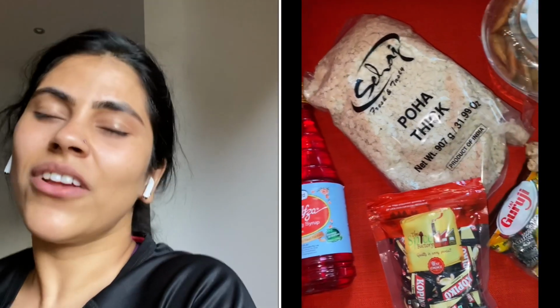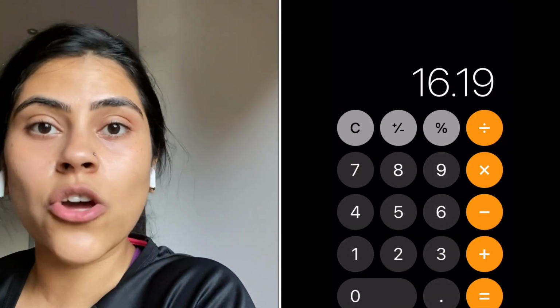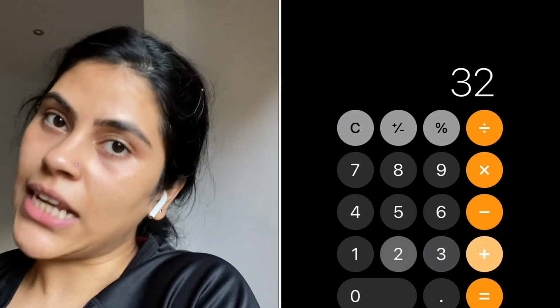We did not go to the Indian store yesterday, so we went there, and we went to 2 different stores to get some pickles, and everything random. So we spent $32.19 in one of them, and then again $16.19 in another Indian store.